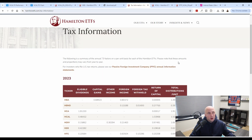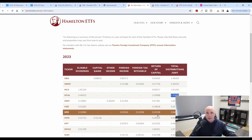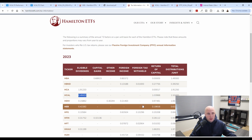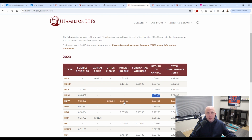So when we look to the overall distribution makeup, which is very important, we can see that in 2023, HCAL paid out a total of $1.52 and 4/10 of a cent in distributions over the course of the year. 48.4 cents of that was eligible dividends, so less than 1/3 of the distribution, whereas $1.03 was return of capital, which is pretty much a distribution that is tax-free when you receive it, but it will overall reduce your cost base, which could result in a higher capital gain down the line.